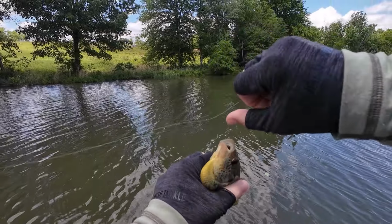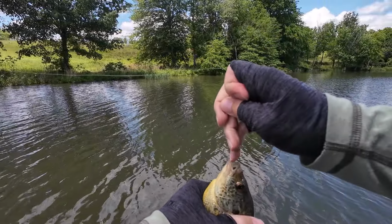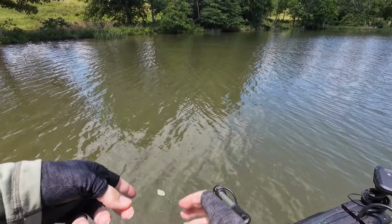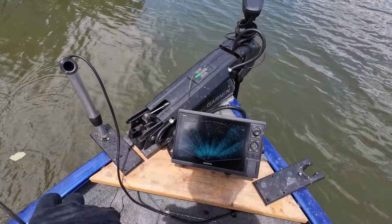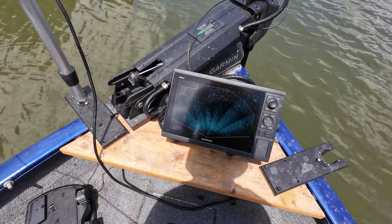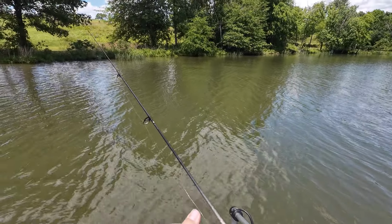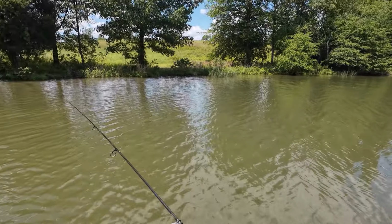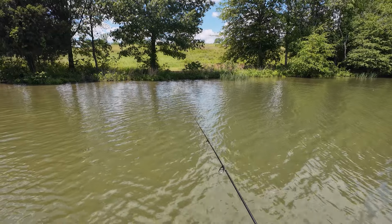Maybe there is a bed. Maybe the bed is too shallow for the live scope to show. Let me turn around. I don't see nothing. I will show you even. I don't see no bed. But I caught 2 shell cracker here. Okay, Redear sunfish, not shell cracker.